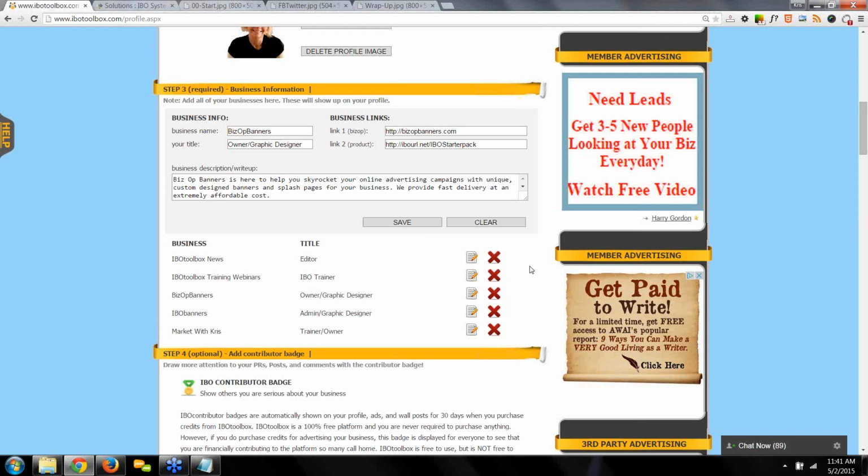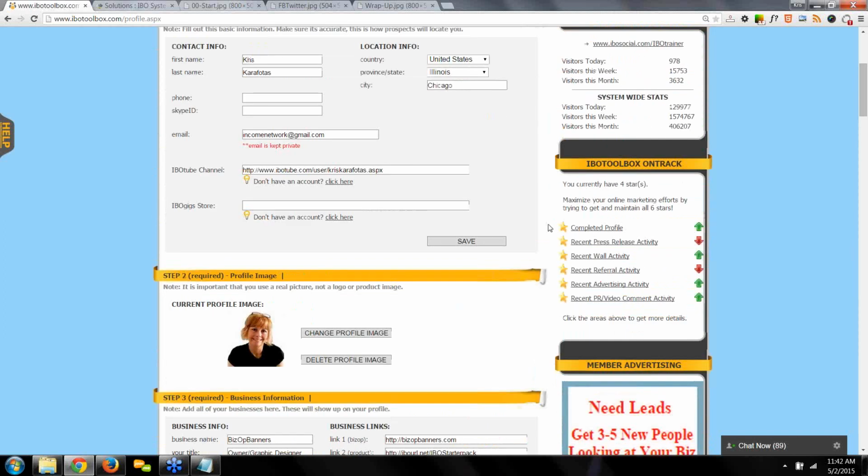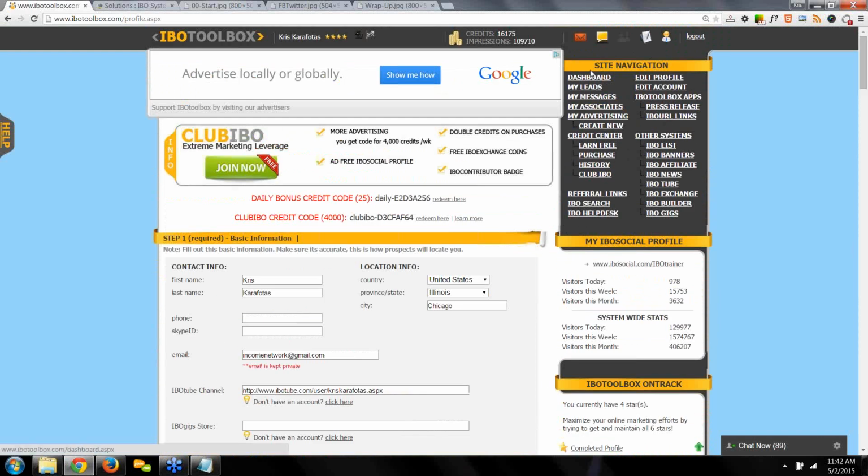to earn your 500 advertising credits or your first star. Again, you don't want to stop there, but before we go through steps 4 through 9, it's really important that once you complete steps 1 through 3, or your profile, the whole thing, that you return to the dashboard, because that tells IBO that you've completed your profile, and then they'll issue those credits automatically to you. If you log out or close out the page before you return to the dashboard, you won't get your credits added until you log back in and return to the dashboard.